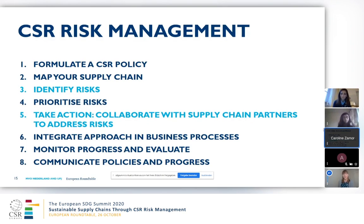The 3 other steps are also really important. When you have a plan and a roadmap to do CSR risk management, you have to embed it in the whole company and integrate it in all business processes. And the other 2 also important: monitoring and communicating. It doesn't mean that you have to do these steps in order. You can also change them around. So when you have prioritized risks, you can already communicate about which risk you're going to tackle and how, for example.